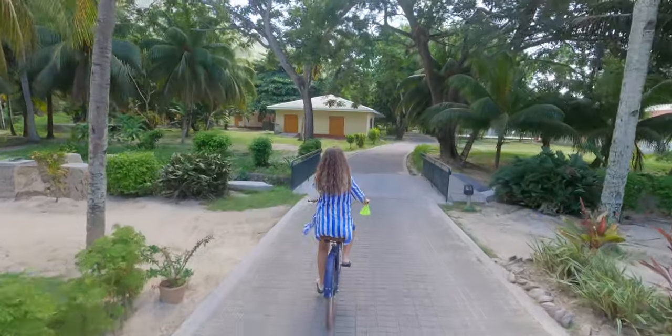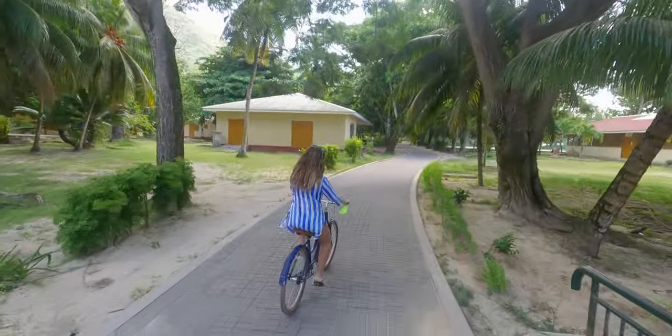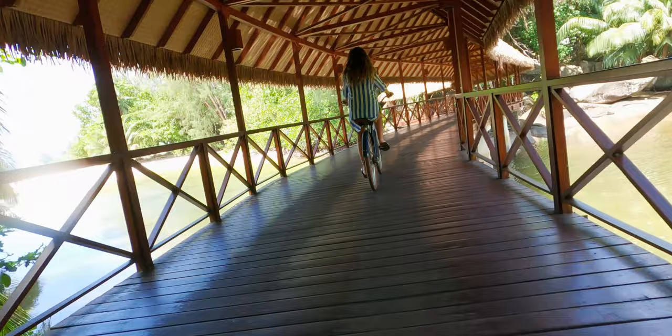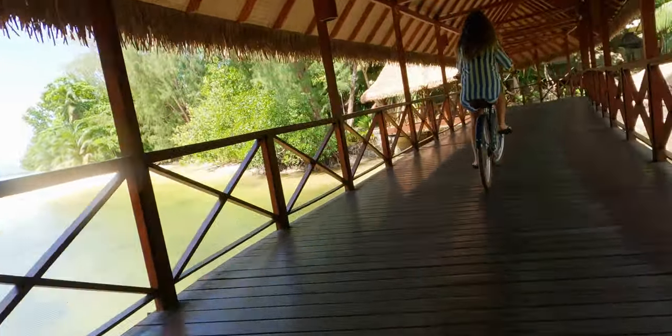Hilton Gold member. For us, bicycle rent is free of charge until 6 p.m. We have to drop it at the concierge at 6 p.m., but we can take it back in the morning again. If you are not a Gold Hilton owner or Diamond member, you have to pay for the bicycle. I don't know how much, but I'll try to learn for you. The island is very convenient for bicycles because there are very good roads for bicycles and you can take the tour.